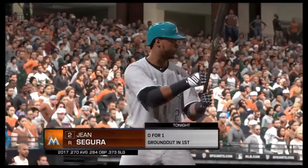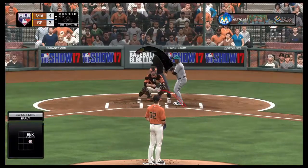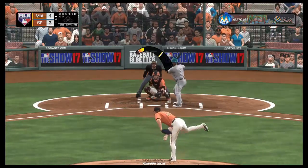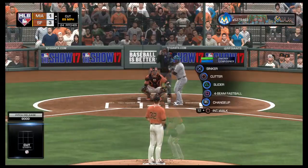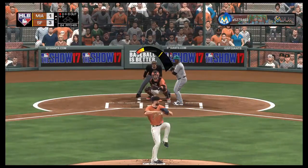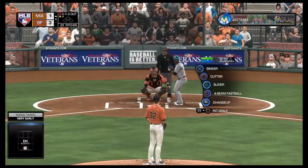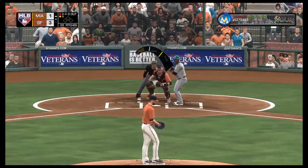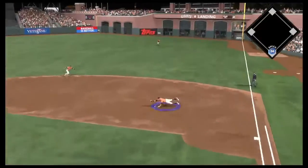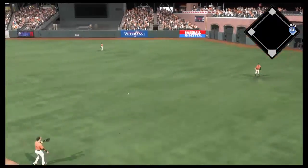Gene Segura standing in. Comes into this at-bat 0 for 1 in the ball game. Shortstop. Ready to deliver. Here's the first pitch. And that one stayed too low, apparently. The windup and the 1-0 pitch. And that changeup makes him jump. A swing and a miss. Smoke toward the hole. And a good effort on the dive that time, but this will get by him for a base hit.